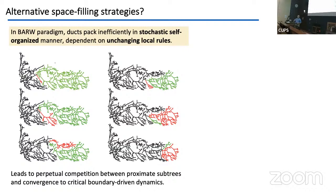There's nothing much to regulate here, and it reasonably well fills the space. But the problem is that it's stochastic and you get these large voids. And so you have single trees that may dominate. There are very large length scale fluctuations, and it may be a bit inefficient. It's what nature has chosen in some cases.